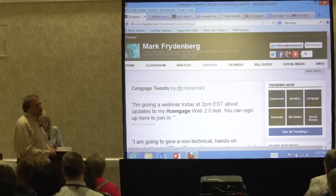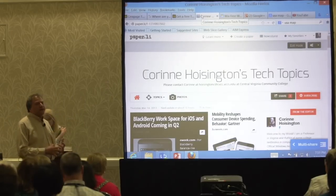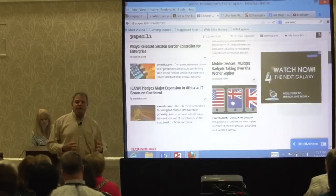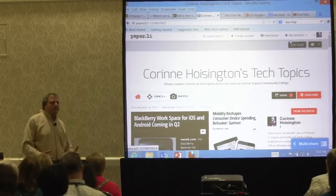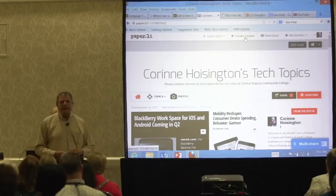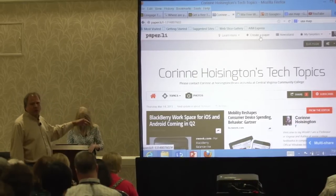You can find RSS feeds or websites and blogs that update with new content regularly. Choose the topics that you're interested in. Register those topics or those websites with Paperly. And then Paperly will go out to each of those sites, grab the most recent content from them, and post it online in this format for you.